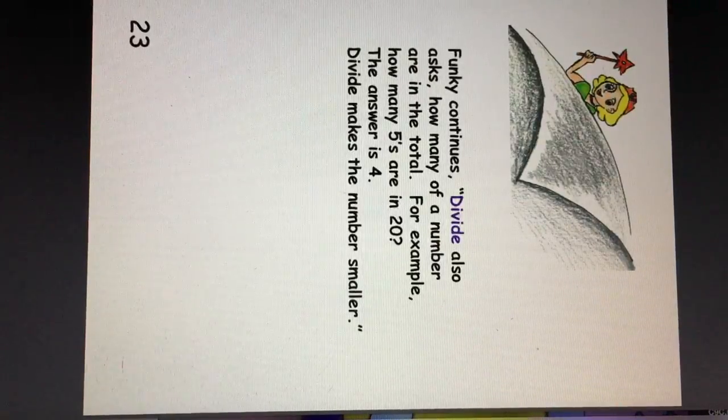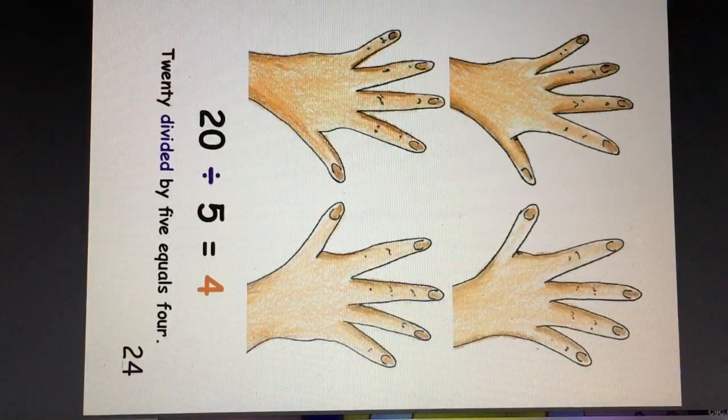Funky continues. Divide also asks how many of a number are in the total. For example, how many 5s are in 20? The answer is 4. Divide makes the number smaller. 20 divided by 5 equals 4. You can count the fingers, which is 20. You can see the number of hands, which is 4.